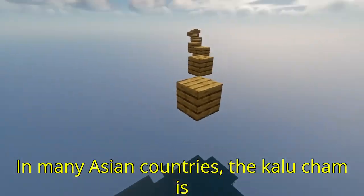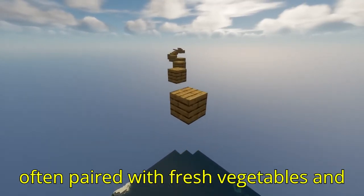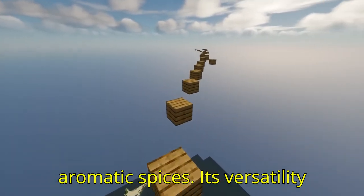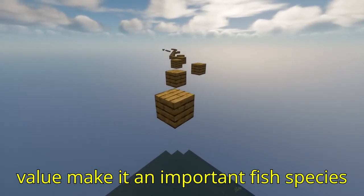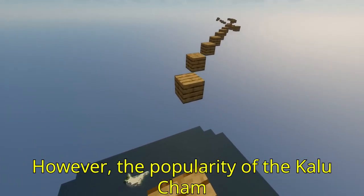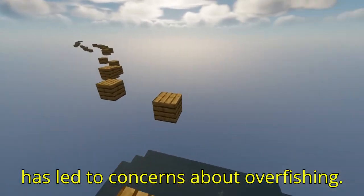In many Asian countries, the kalu cham is used in traditional dishes, where it is often paired with fresh vegetables and aromatic spices. Its versatility in the kitchen and its high culinary value make it an important fish species in local economies. However, the popularity of the kalu cham has led to concerns about overfishing.